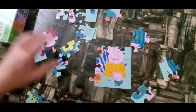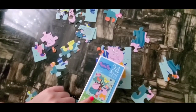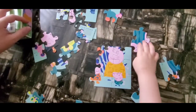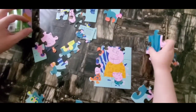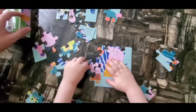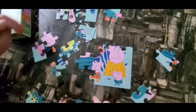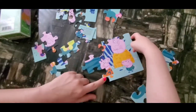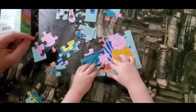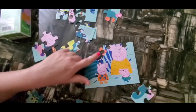Now, this is Peppa, right? She's wearing an orange dress. How about you find Peppa Pig face? That's Peppa Pig face? Yes, try. Yes, it is. That's great. And now we're missing a piece of Peppa Pig dress. Here it is. Good job. Now we'll be looking for Daddy Pig face.